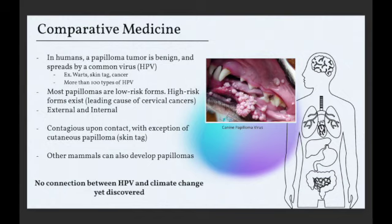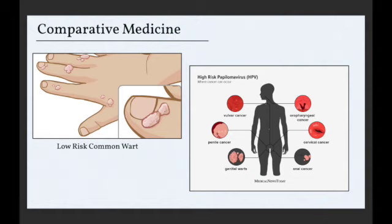There is no connection between HPV and climate change that has yet been discovered. Low-risk forms of HPV are usually removable through a dermatologist or minor surgical procedure. Cryosurgery is used for epidermal papillomas in both humans and animals. Some disappear spontaneously as the body develops an immunity to them.